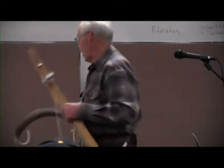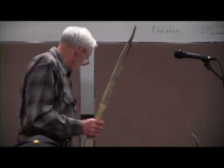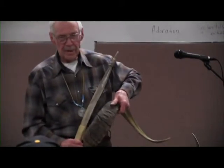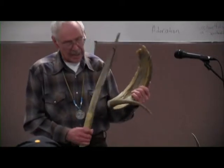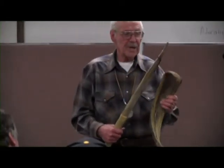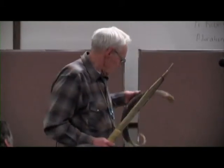And then when I got it straight, I had to start shaving it down. And so I shaved it down. You can see I did a lot of cutting. And the inside looks a lot like that part. And finally I got it down to where it was straight and it looked like that.